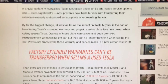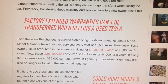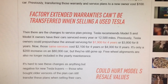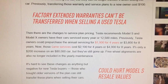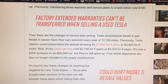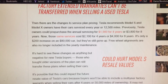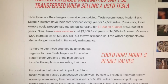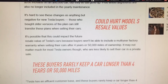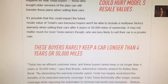So anyway, Tesla has claimed that their factory extended warranties can't be transferred when selling a used Tesla. One of the problems with EVs and PHEVs, especially when you're talking about the first generation of Model S's that they rolled off, is the fact that there have been drive motor failures. If you can't transfer the warranty from one buyer to the next, and somebody were to buy one of these cars and the drive motor failed, they'd be looking to pay a whole lot out of pocket for their $70,000 to $100,000 car. And that might be a problem because you'd think that if one of your drive motors failed and you had to take that car back in and you suddenly had to pay a lump sum of money to get it fixed, I don't think you'd be too happy about that.